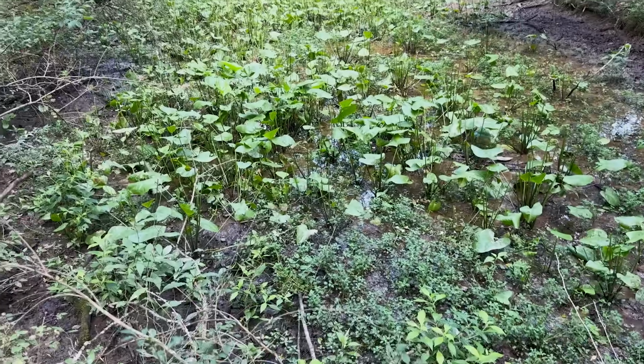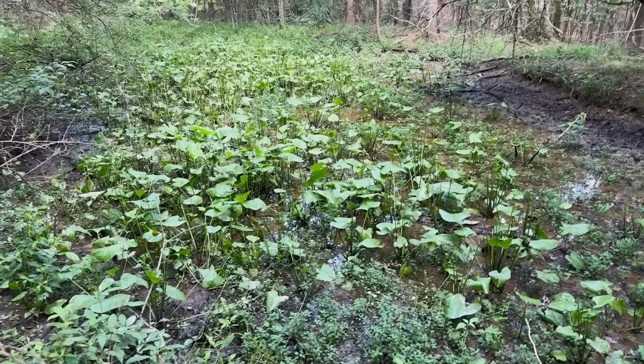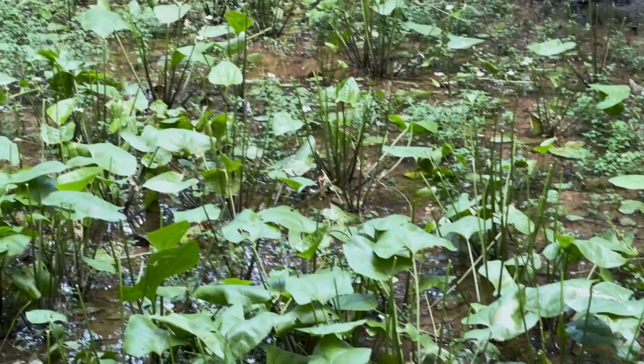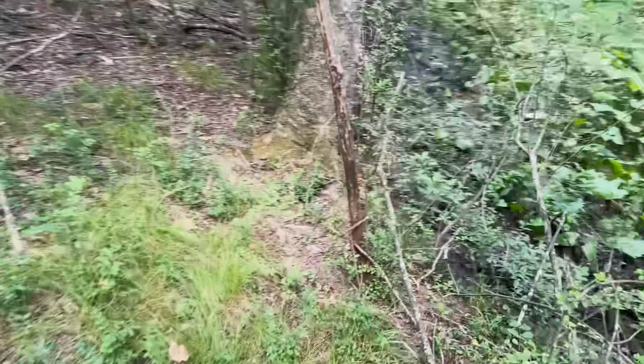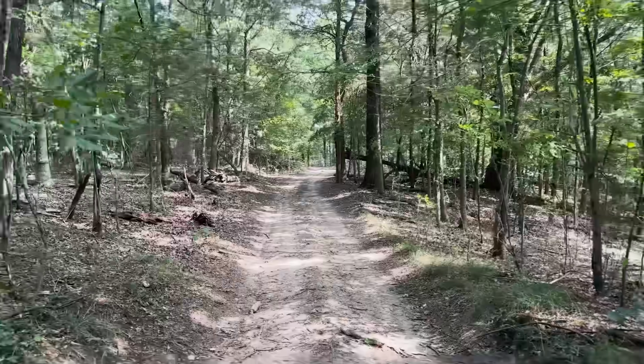I just came up on this old dry pond that's holding a little bit of water. There looks like duck potato or something closely related to it. This stuff has been heavily browsed on. I'm not seeing a lot of fresh tracks in the mud. I wonder if they were eating on it a while ago. I'm gonna walk around this thing and look for more fresh tracks.